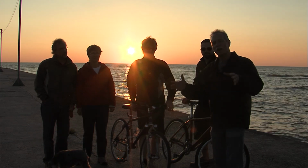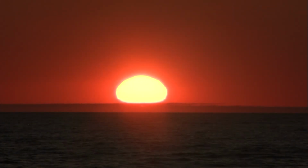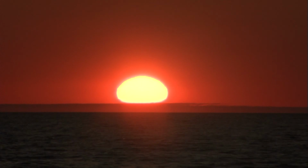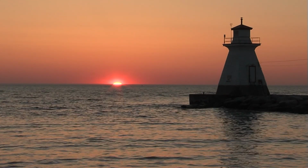Keep in mind, we're in Bruce County, Ontario. As we look out across Lake Huron, we're looking to the west, and you get your best sunsets from here. So this is a beautiful place to come down here. A nice place to spend the end of the day, just sitting out here, relaxing, and enjoying the sunset.